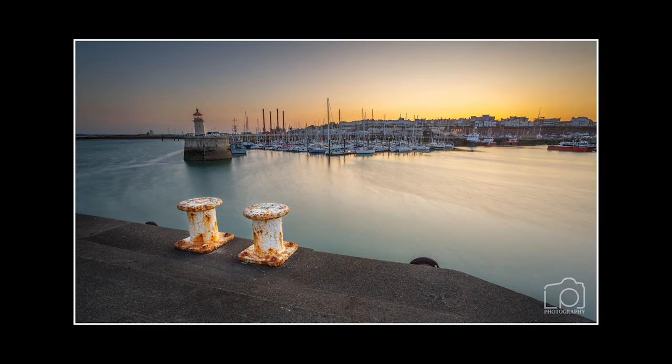What I've done now is more or less, again, the same composition, but I've dropped in the Lee Little Stopper, a six stop ND filter. It's given me an exposure time of 10 seconds at ISO 100 at an aperture of f11, and I'll put that up on the screen for you now. Well, you can see that the longer exposure time here has actually smoothed out the water, which I think makes for a much more pleasing image. Let me know what you think in the comments below.